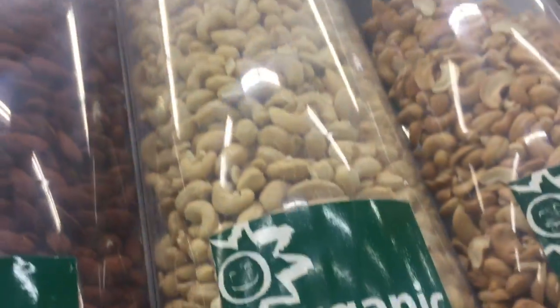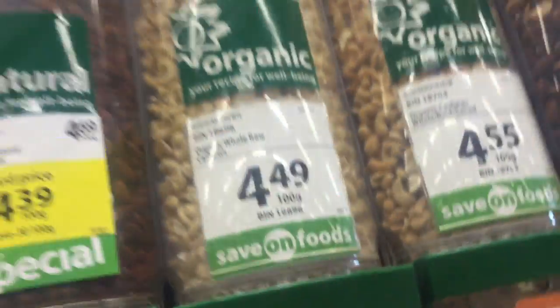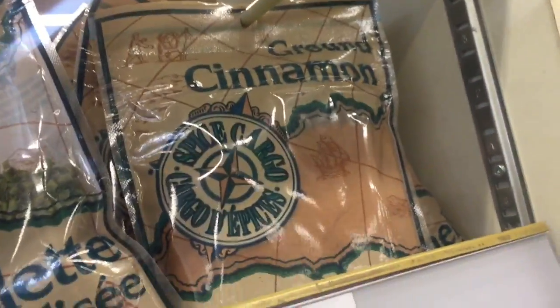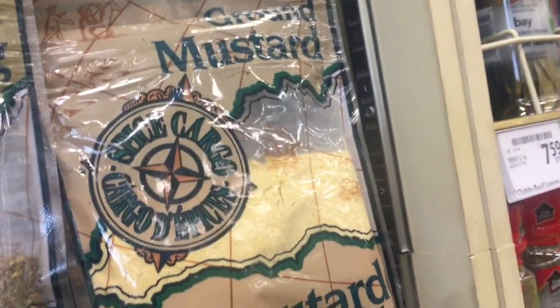Here are my raw cashews. I'm going to fill a bag of those. Keep those on hand for stuff like my raw cashew dip, and then spices, guys. I always have cayenne pepper on hand. I really like the chives, so those are good to add to dressings. There's my cinnamon. And I always have ground mustard on hand. You can activate it with a little bit of water. It's really good in sweet dressings.